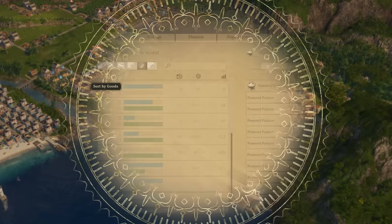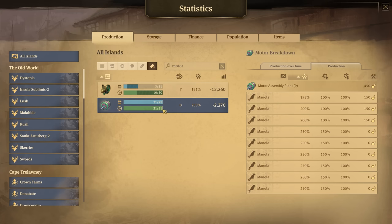Oh my god, we're really, really close. So 21 produced for a consumption rate of just over 21. I'm actually going to leave that as is. We don't need another motor factory. We're probably going to be slightly less than what we need, technically speaking, but more than what the motors are going to go into, if that makes sense.